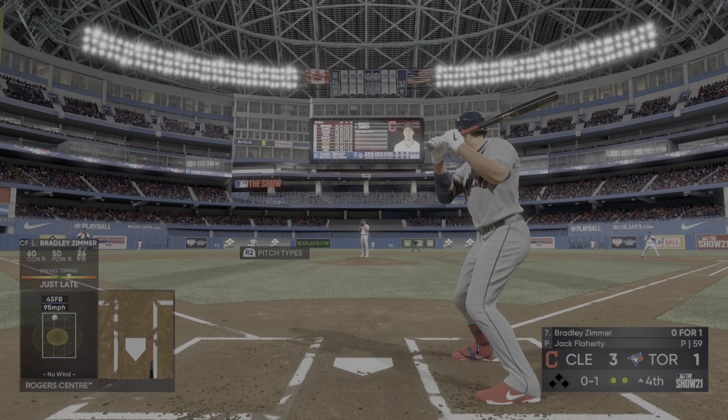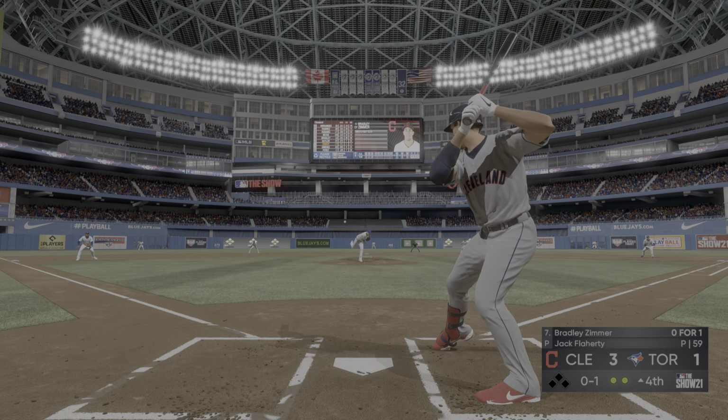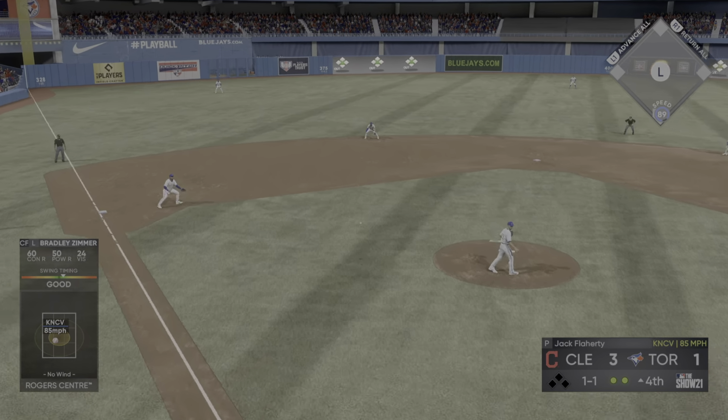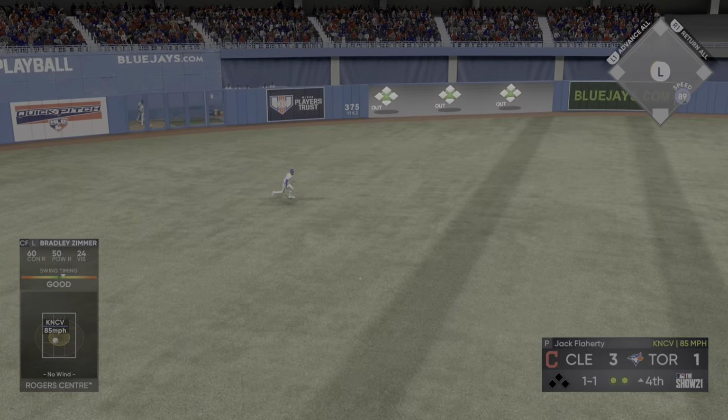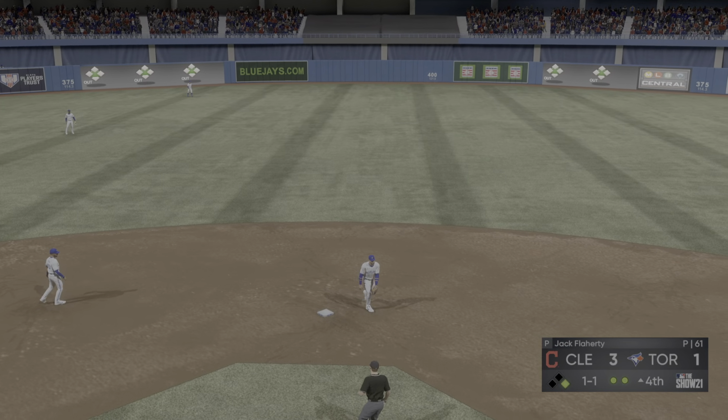Hey, usually the second time through the order, you start seeing an incorporation of some more off-speed stuff. But this guy's locating and feeling really good about his fastball. Two back-to-back. Easy take there on the sinker, well off the outside. And that's through for a base hit. Make him 1-for-2 in this one.